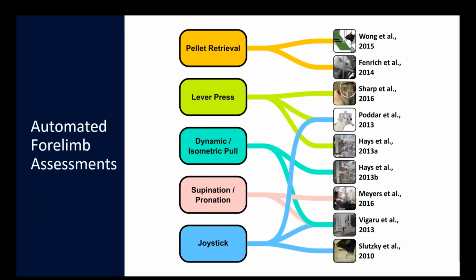Now, again, I've probably forgotten a lot of groups here, and I apologize. This is just a very brief survey. I've roughly categorized systems based on task goals. You have some tasks that try to automate common manual forelimb assessments directly, such as pellet retrieval. And on the other end of things, you have tasks which train animals to manipulate relatively complex interfaces, such as joysticks. And in the middle, you have the three tasks that I'm going to be talking about today.